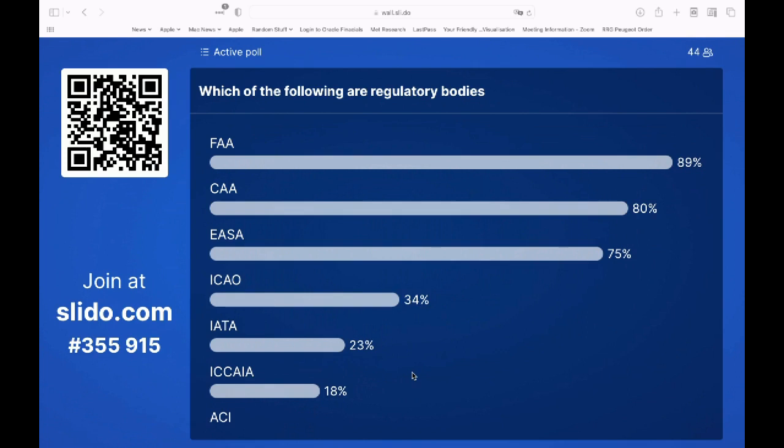Assaulting one, they can go after air piracy. 25 years in the U.K., minimum life in prison in the U.S. Now, you might get out in 20 years. That's the minimum sentence for conviction of air piracy. If you kill someone, the state will likely kill you. Okay, so these guys are definitely regulatory agencies.